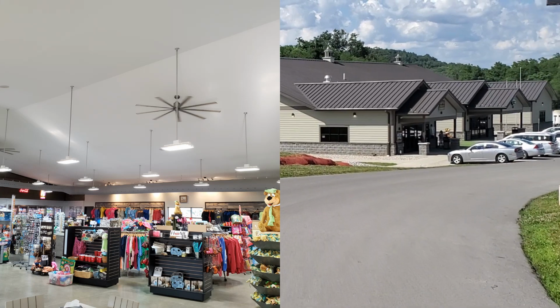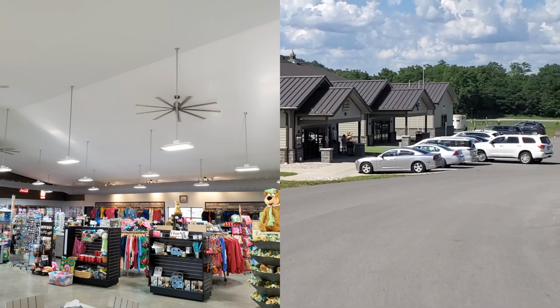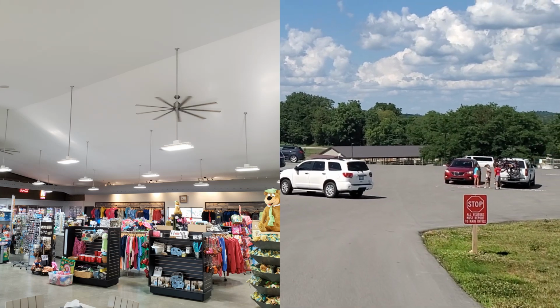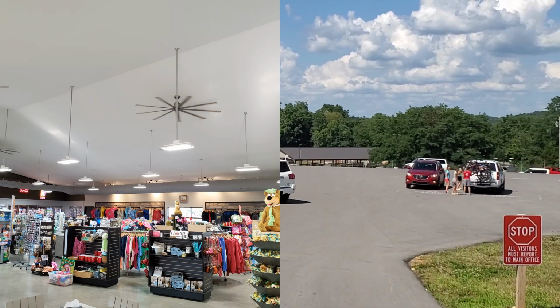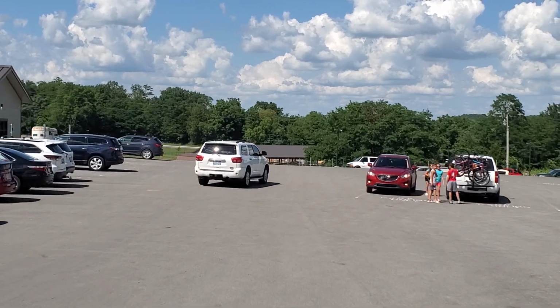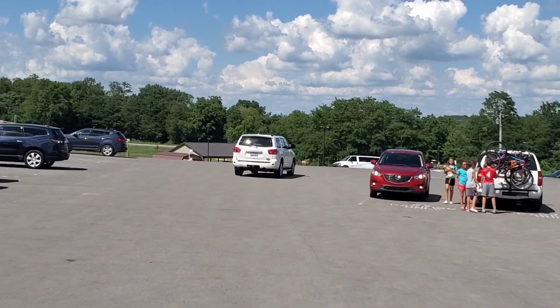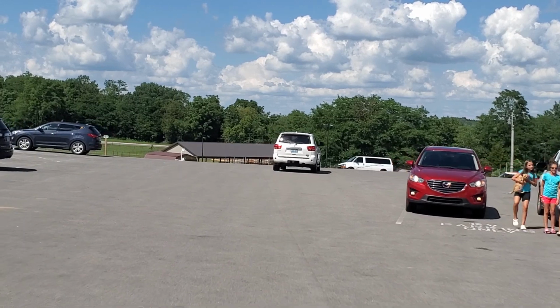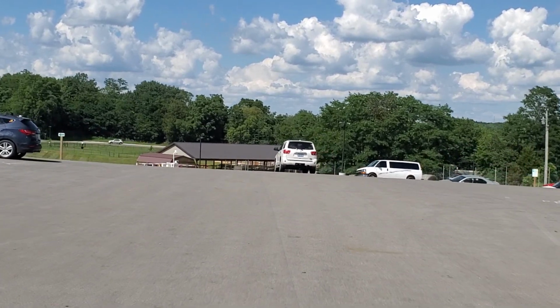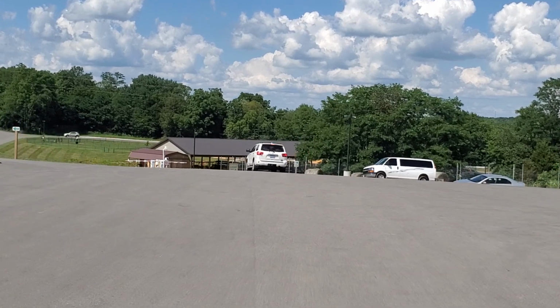Alright guys, so here's your check-in. It is a huge and very nice area. I've got a little picture on the left of the general store that they have in here as well. They have a restaurant which is easy to access from the beach, but as you can tell here on the right, when you're pulling in, they have a huge area for your fifth wheel, travel trailer, motorhome, whatever you have.